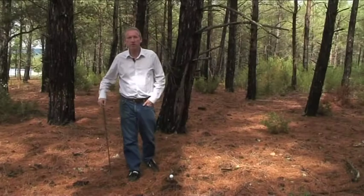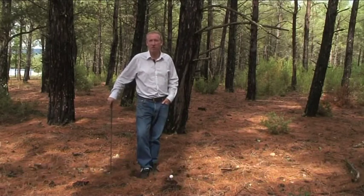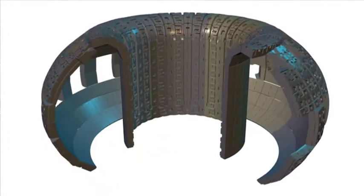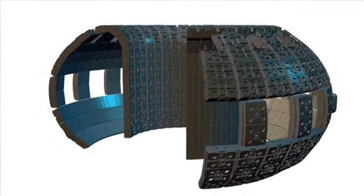When ITER operates at full power, it'll be producing billions and billions of neutrons per second. And those neutrons take away the lion's share of the energy that's produced in each fusion reaction. We have to capture the energy of the neutrons, and to do that, we surround the plasma by a blanket. This blanket is made up of steel cooled by water. How does the blanket look to a neutron?